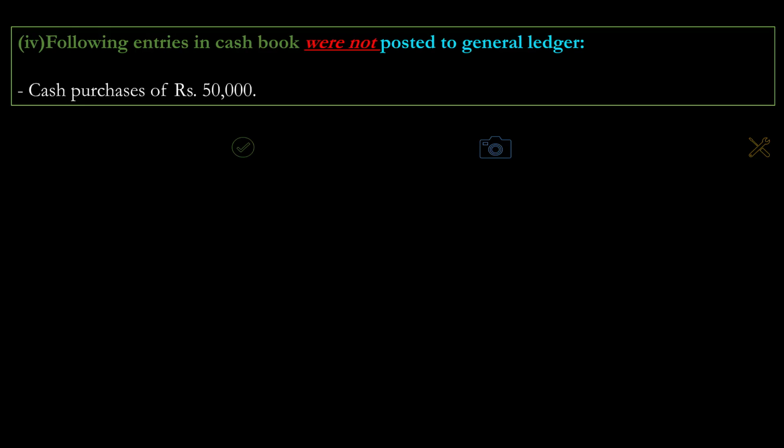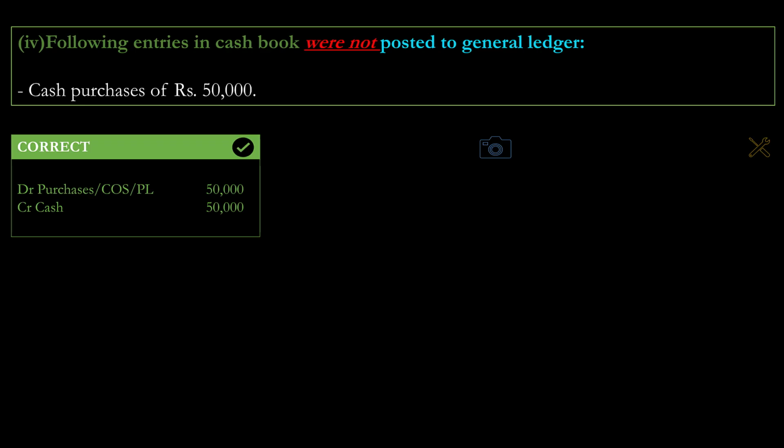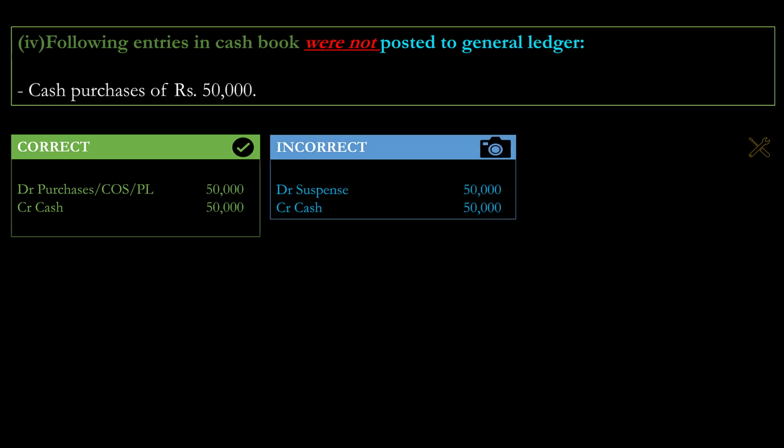Now let's see the last issue, starting with step 1. Because you have seen how I approach, please pause and have a go and see if your answer matches mine. All right, let me break it down for you in simple terms. For the first step, we will debit purchase and credit cash. Easy peasy, right?